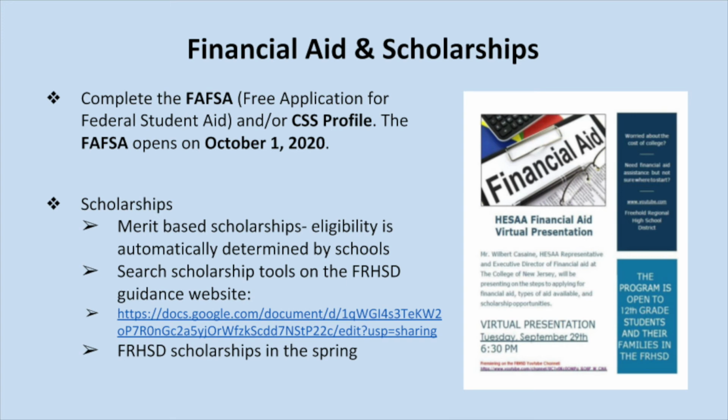You can find out whether or not your school requires the CSS profile by visiting that college's financial aid page. Many students are interested in applying for outside scholarships. There are thousands of scholarships available to students. Please utilize the scholarship tools on the Guidance website if you would like more information on available scholarships. The Freehold Regional High School District also offers various scholarships to graduating seniors. Those scholarships will be announced this spring.